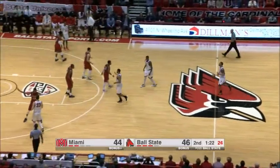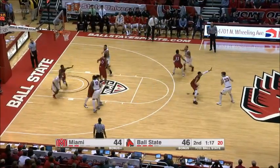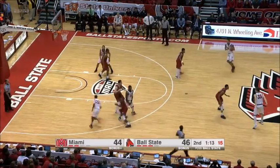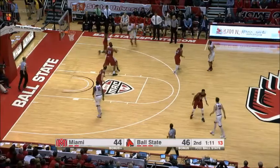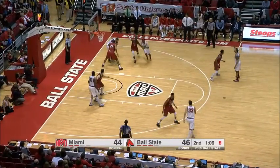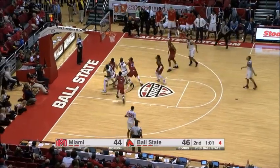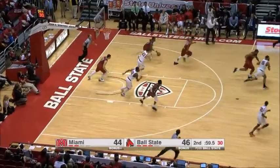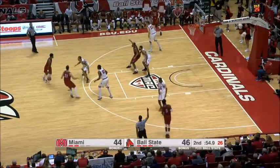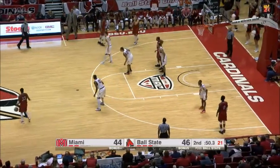Two-point game, Ball State in front. Miami once led by way of double figures, 16. It hovered around 10. Five to shoot. Fade away. Air ball. And the walk on Odo, the rebound. Got to credit Caleb White. That was a terrific job of defense, pushing House away from the basket, making him shoot a fadeaway.